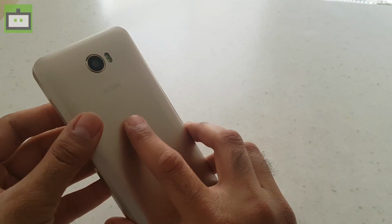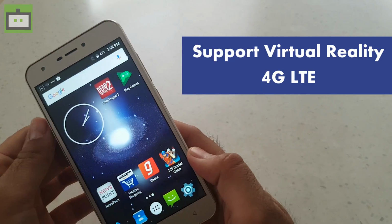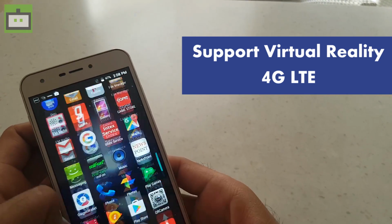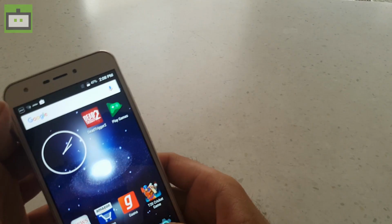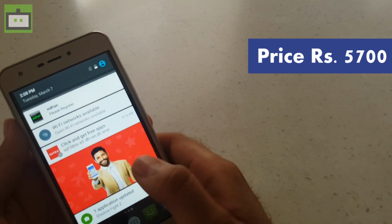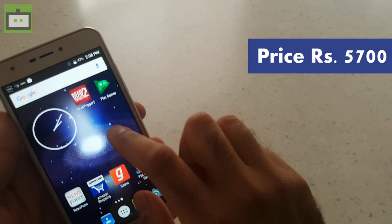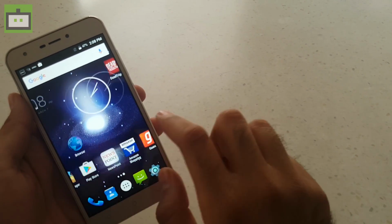The highlight of the smartphone is the support for virtual reality applications and the fact that at a price point of Rs 5700 it also supports 4G VoLTE services. You can buy the handset at a price point of Rs 5700 in the Indian market or can look for other options from Chinese manufacturers that offer better overall performance at somewhat similar price point.